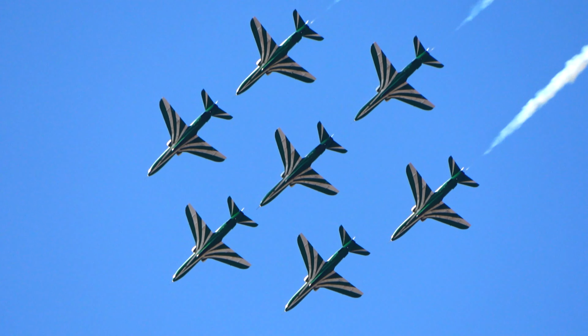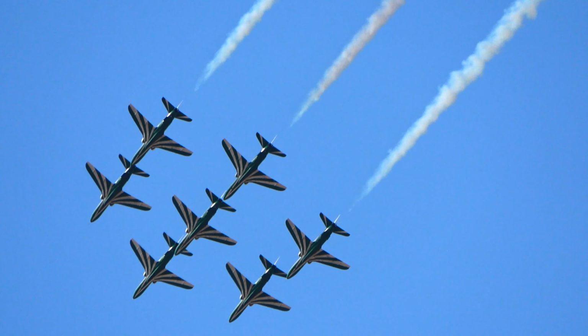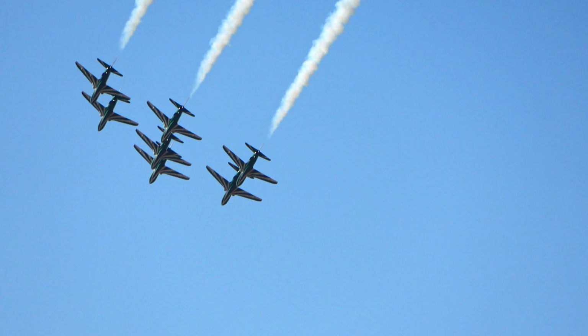As we saw, the team performed the diamond shape, and now from diamond, Saudi 1 will continue the left hand.